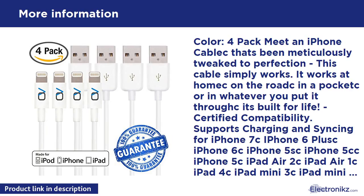Color, 4-pack. Meet an iPhone cable that's been meticulously tweaked to perfection. This cable simply works. It works at home, on the road, in a pocket, or in whatever you put it through. It's built for life.